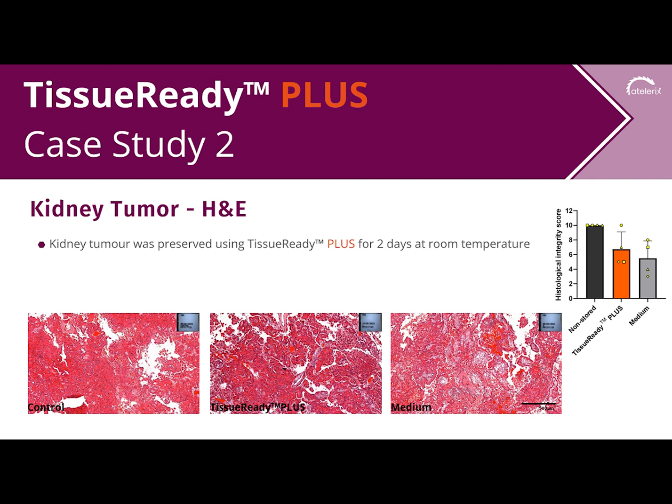And what we can see is for non-stored, not surprisingly, we have a perfect score, 10 out of 10. TissueReady Plus, we're still within range. There's not a sample that has gone below 5, so we're still in that usable section. Whereas if you leave it in media, some of the samples are starting to go below that usability, showing that we're getting a bit more degradation with just media on its own.